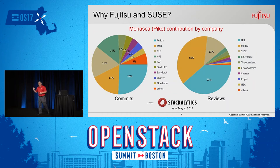Okay, so why Fujitsu and SUSE? I pulled these off Stackalytics as of Friday. From the commits perspective, Fujitsu and SUSE combined account for about 43% of the commits in the most recent Pike version of Monasca. And then on reviews, HPE leads the way, Fujitsu's right behind with 38, SUSE at 12. Combine us together, that's 50% of the reviews in the current product.